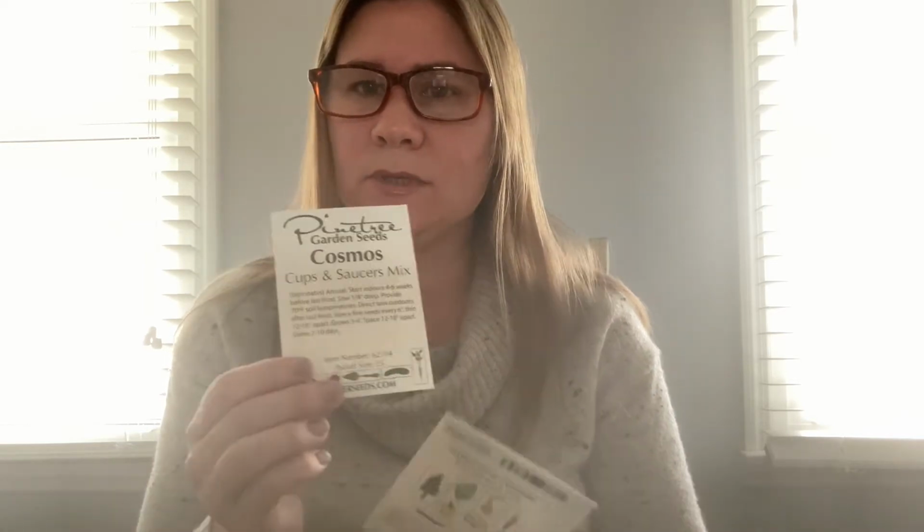I got Cosmos. I got these from a couple companies. This one's cups and saucers. I have like a junk weedy area out on the outskirts of the property that I would like to maybe turn into like meadow, just wildflowers growing there. It's really hard to mow, elevation, rockiness stuff. So I'm gonna just scatter those out there.